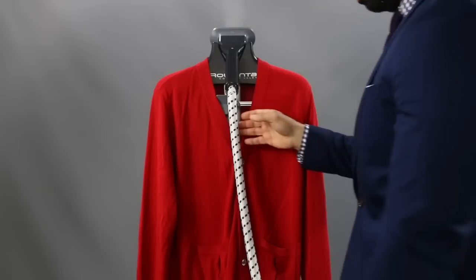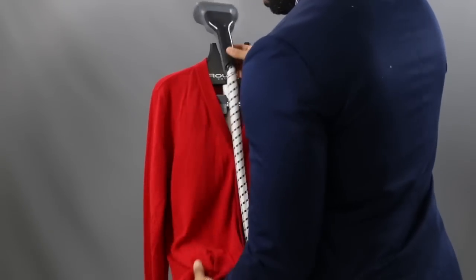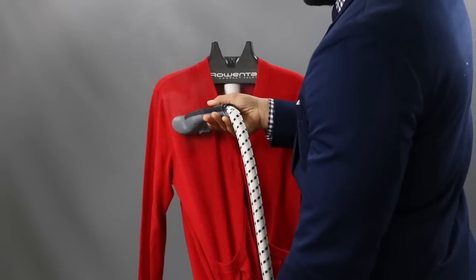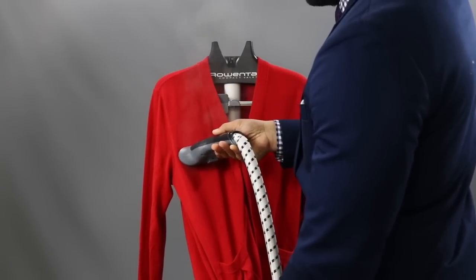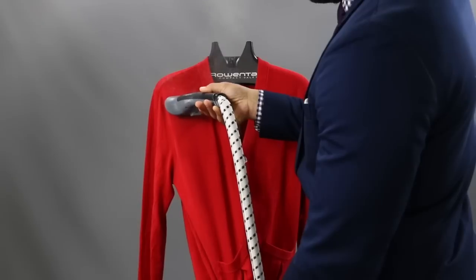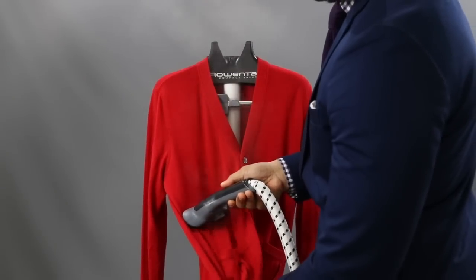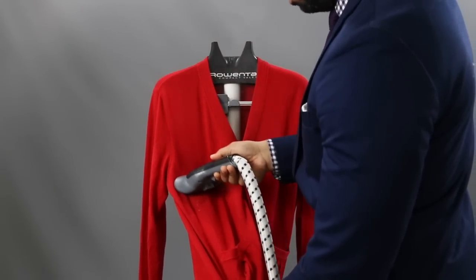Now it's time to steam your clothes. Easy way to do it. With your off hand, for me since I'm right-handed, that'll be left hand, you want to grab part of the clothing and hold it taut. With your dominant hand, lean forward the top of the steamer onto the clothing fabric and have a little gap with the rest of the steamer. Now just simply take the steamer up and down in a nice slow, easy motion. I would stay in each section about 10 to 15 seconds.